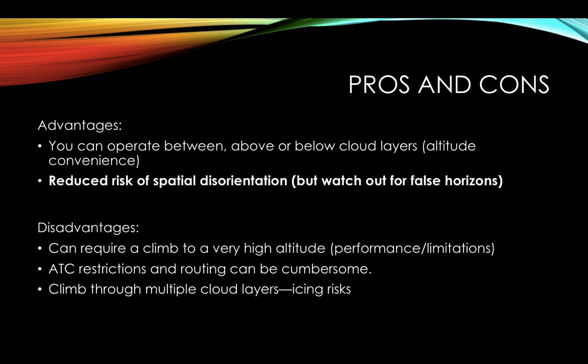Obviously, you're going to have to watch out for false horizons, because there is a chance that you could encounter some sloping cloud layers. So there's still some risk of spatial disorientation, but it's, I don't want to say exponentially, but it's drastically less than if you're flying 0-0 in a cloud.